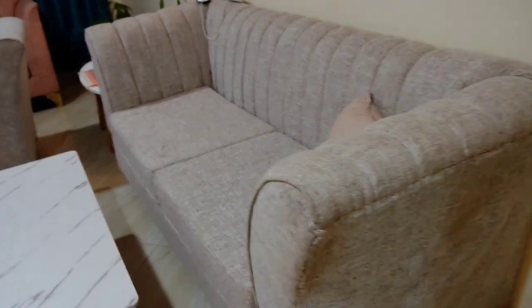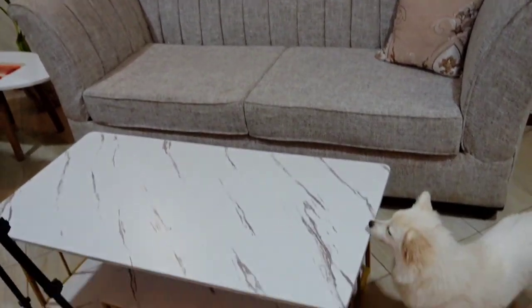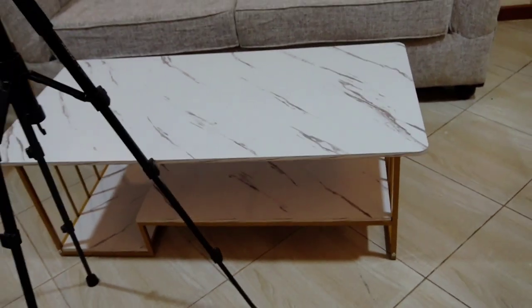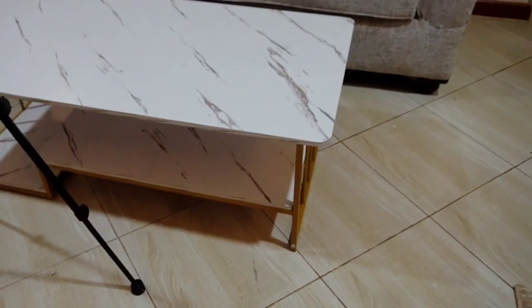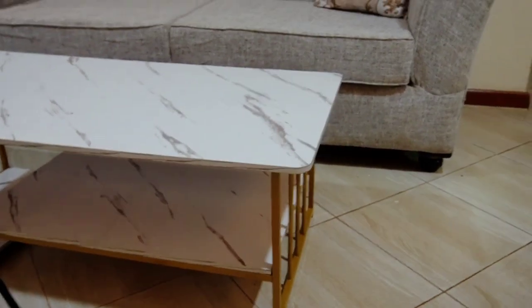So the seats are here, as you guys have seen in the fast forwarded video, in the hyperlapse or time lapse. And so is the table. The table is also here. Unfortunately, guys, I didn't get to unbox it with you guys, but I did unbox it. And let me tell you guys, I am so in love with this because it ties in.